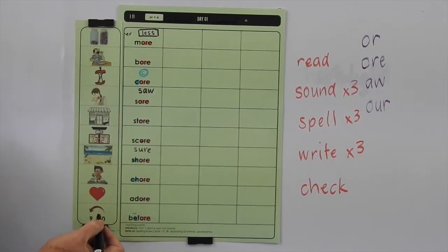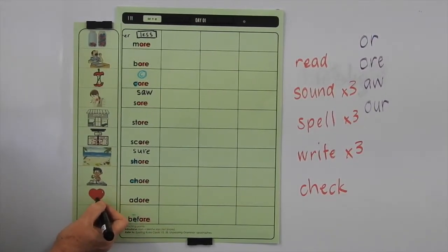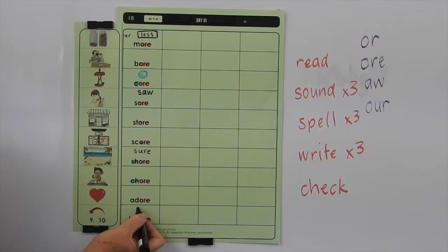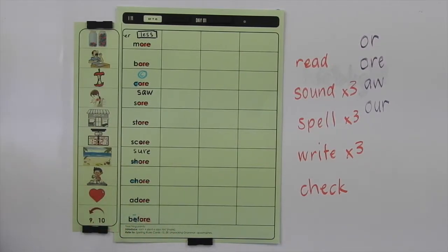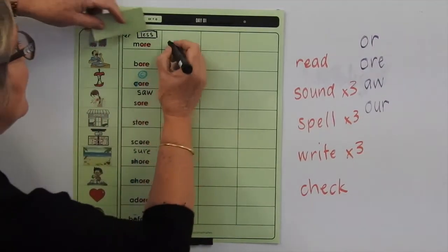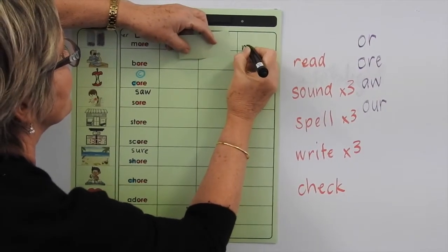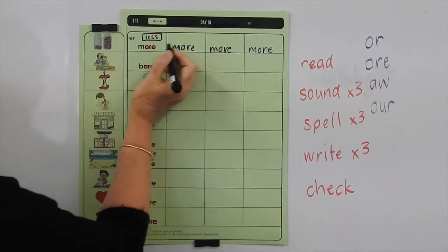Chore is a job that you must do. Adore means when you absolutely love something, you adore it. And before means something comes before something else. So 9 comes before 10, or breakfast comes before lunch. It happens before whatever you're talking about. Okay, let's read those words, sound them, spell them, and write them. So we've got the word more, M-O-R-E, and then you write it, and then you check it to make sure that it's spelled correctly, and if there's a mistake you rub it out and write it again.